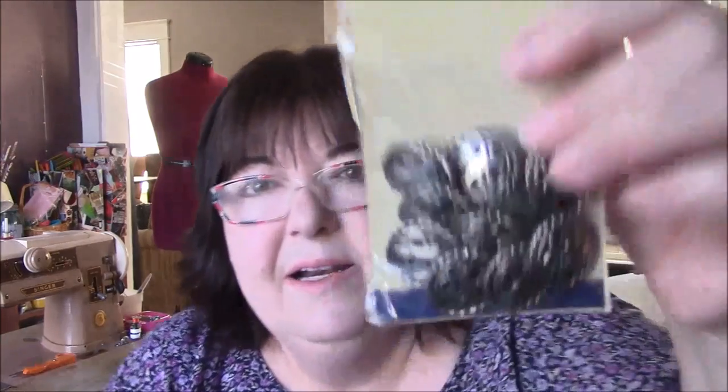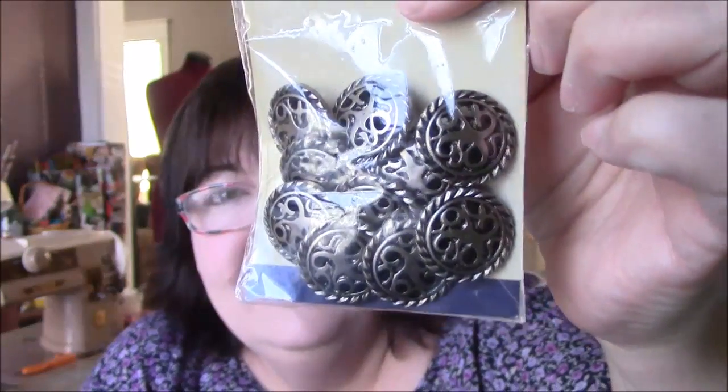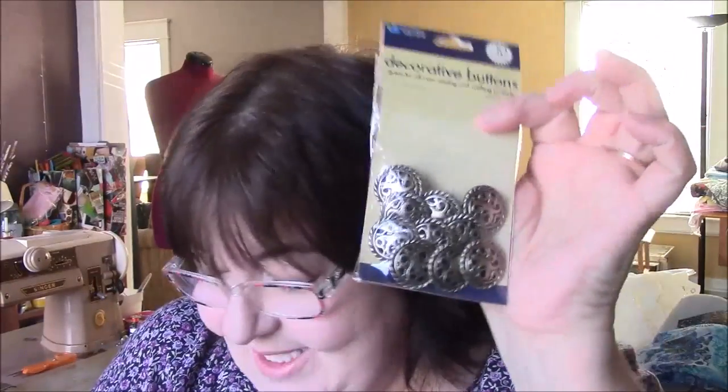Let's start with the buttons. Oh my. They came in a baggie like this. I'm gonna open this up. Look at how beautiful these are. 10 buttons like that. Oh my goodness, those are so nice. Okay, they're the kind with the little round thing in the back. It says, great for all of your sewing and crafting projects. I will find good use for these buttons.